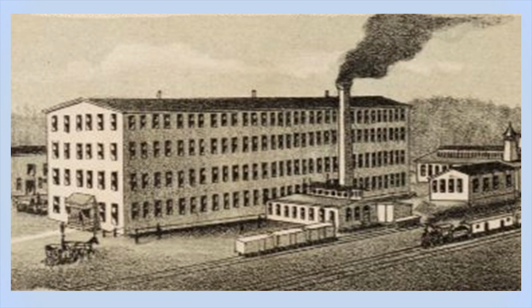Yeah. Now this particular company was down at the end of Dean Avenue, and in a few minutes I'll show you an updated picture of what the factory used to look like. But it was known as the E.P. Bassett Company, and it was built in 1886. And that company manufactured straw goods.